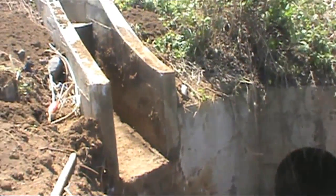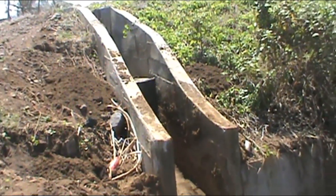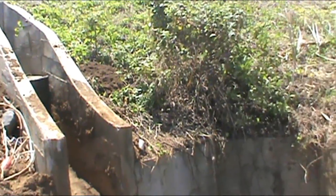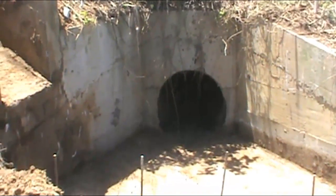You remember we talked about this drain earlier. This drain is coming down from the main road, and I'm still in the area where we have the Argyle Primary School, just on the opposite side of the road. And also here we have an underground drain.